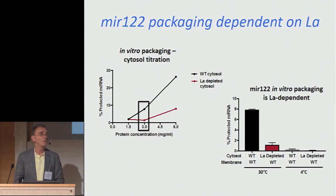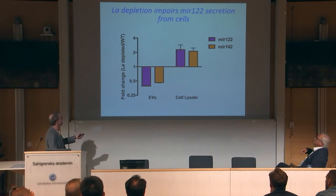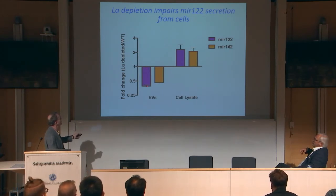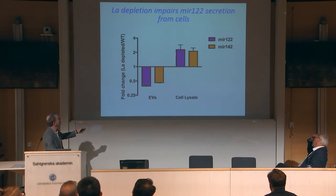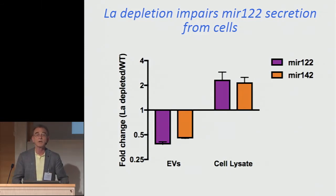She then evaluated Lupus La depleted cells, where they were depleted over the course of several days. She harvested conditioned medium, isolated a crude EV fraction, and evaluated its content of miR-122 and compared it to the content of miR-122 in cells from which the La antigen had been depleted. And these results are shown here. In the EVs isolated from cultured cells, there is a little over a 2-fold depletion of both miR-122 and another one of the microRNAs that was enriched in EVs from this breast cancer cell line. And there is a corresponding 2-fold increase in the intracellular concentration of these microRNAs. They accumulate because, to this extent, they're not being secreted.